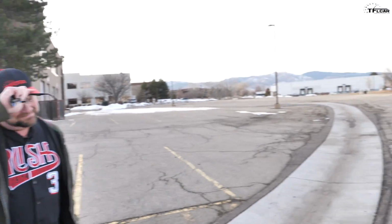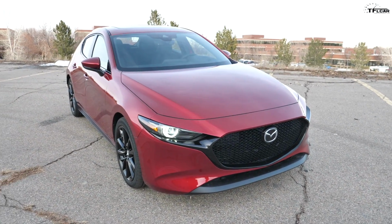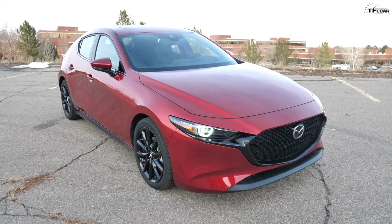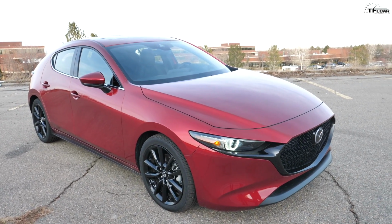Yeah, the price? That's the last thing. Okay, who does it compete against? Nothing. It competes against nothing, because as far as hot hatches currently are concerned... It's not a hot hatch. Oh, a GTI is a hot hatch. I want to call it a hot hatch. It's not a damn hot... Okay, you know what it is? What? It's a spicy hatch. Okay, it's a spicy meatball.